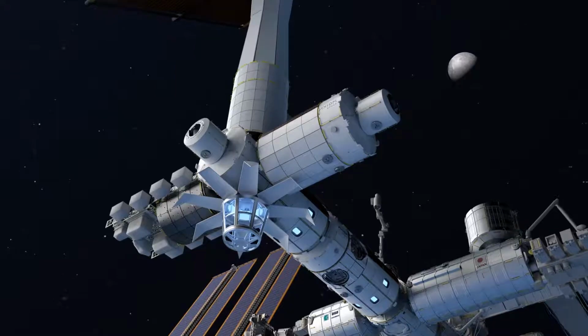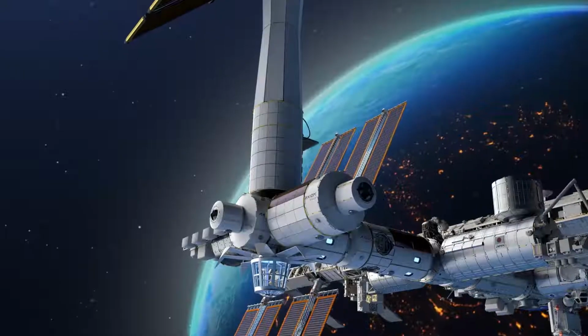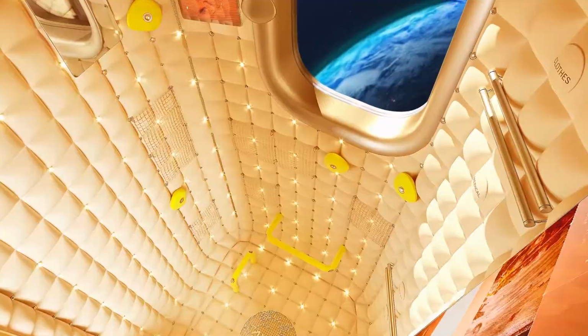This will be really the first time a fully commercial element has been part of the complex. Axiom Station is going to allow humanity to be a multi-planet species. When we pull that off, we change the world.